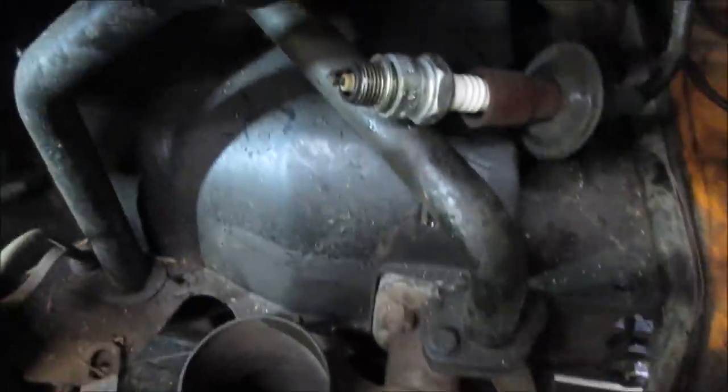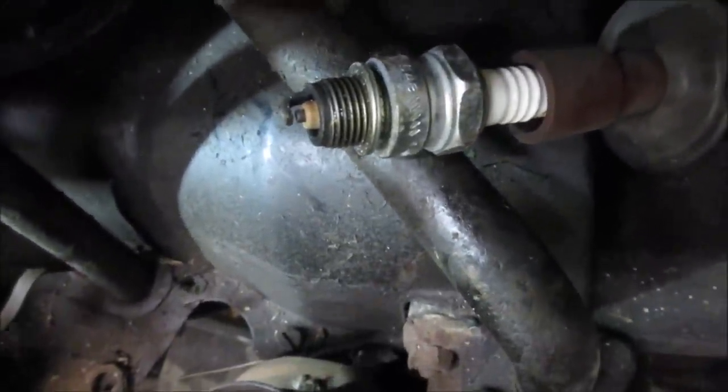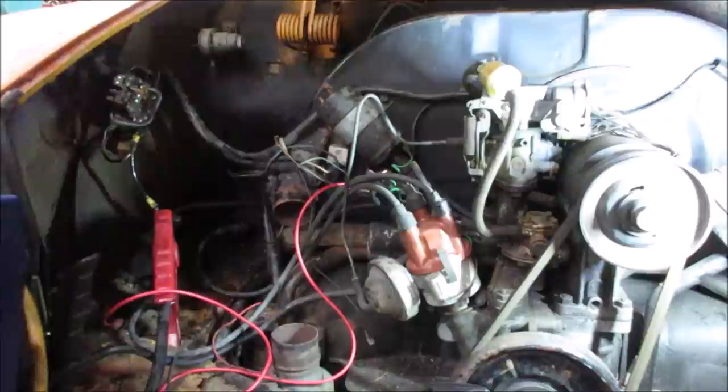It must be shy. Let's try it again. Good. Let's go slap them plugs back in it. Dribble a little bit of fuel on the top of it and see what we get.